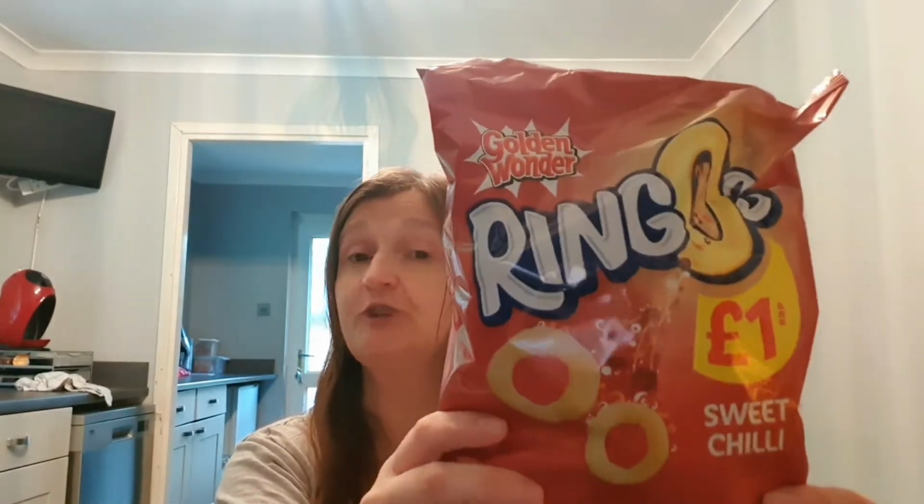Sticking with the edibles, you know what I'm like. I haven't tried these. I do like Gringos, and I've not tried the sweet chilli ones. So I saw these and thought, oh, I'm going to give them a go. It says they were a pound, but they were 49 pence at the end date. Best before Christmas Day. They'll definitely be gone by Christmas Day.